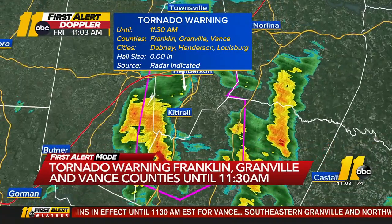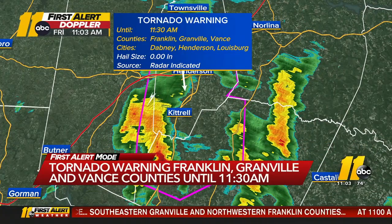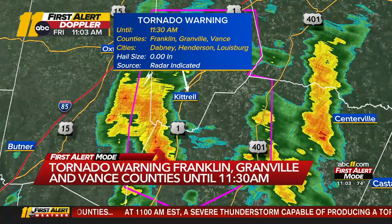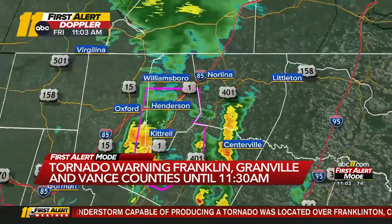Seeing a little bit of lightning now showing up just west of Kittrell. So once again, if you're in Kittrell, an indication here that this may be getting a little bit stronger. So we want you to head into your safe places now. If you're in Franklinton, we still have some heavier rainfall around. This is right along Highway 1, and this will be tracking to the north and east.